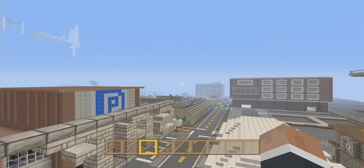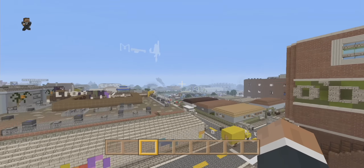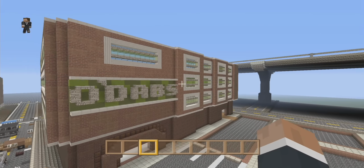Now, I did a lot off camera that you guys didn't see. This was boring work, repetitious work, so I didn't want to show it to you. But I will show it to you right now. ODABS is coming along. This is the first building in the ODABS brewery complex.